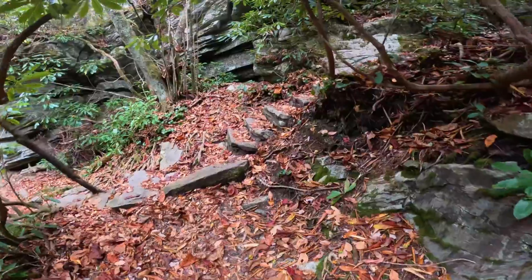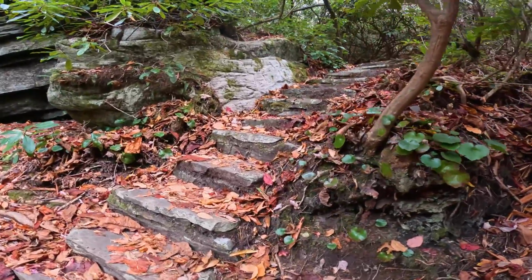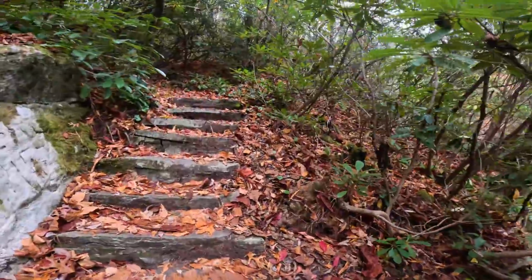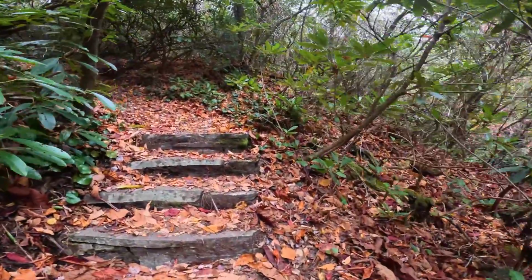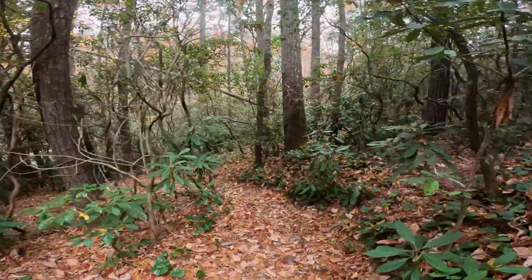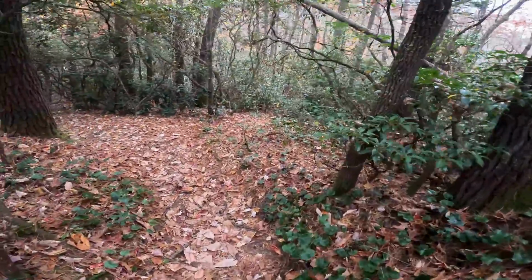Looks like it goes up a bit more. Want to go up a bit more? Maybe that takes you to the top of it. Never mind, that was the waterfall. Looks like we're just hiking back around the loop now. Just had to throw a little elevation gain in there.